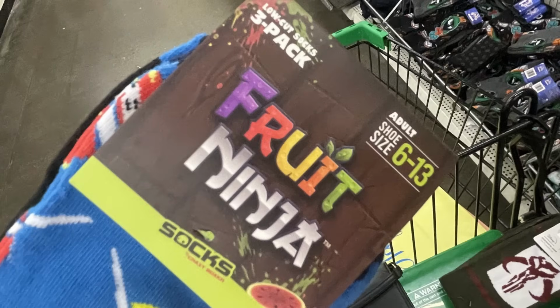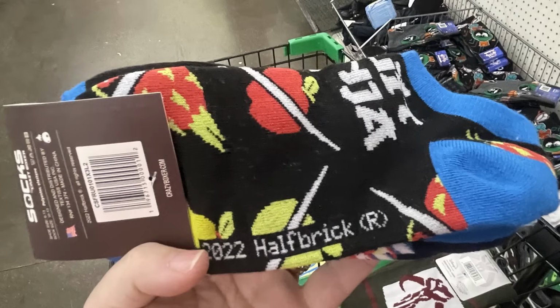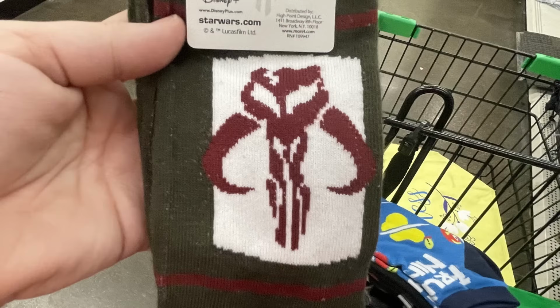These Fruit Ninja socks fit shoe sizes 6 to 13. You actually get 3 pair of the socks in this pack. They're nice and thick ankle socks, and they all have the Fruit Ninja pattern or design in some form or another on each pair. There's also the Star Wars Mandalorian socks, fit shoe size 6.5 to 12. You get Boba Fett and the Mandalorian icon.